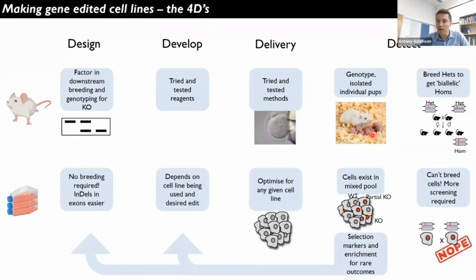And then we can set about breeding to make biallelic homozygous mice if we want to do that. Whereas if we identify a clonal population of cells where only one allele has been changed in the way we want it to, we can't interbreed cells in a dish. That's not the way it works. So we may have to factor this into our screening, the fact that maybe two alleles need to change in the cell line.